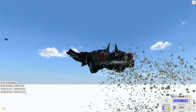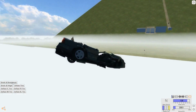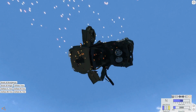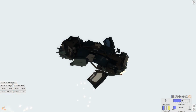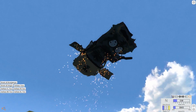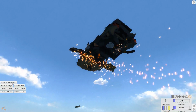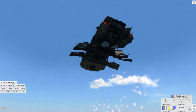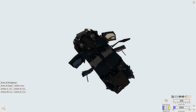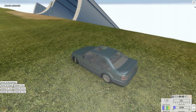My front tires have popped. They're gone. And my convertible's looking good. Look at the back tires. What happened to them? Where'd they even go? Like, look at them. They're under the car? That's weird. Camera, stop spinning it so I can actually look. Sheesh. So that used to be Lotus Carlton. It's not anymore. And, well, that'll do it.